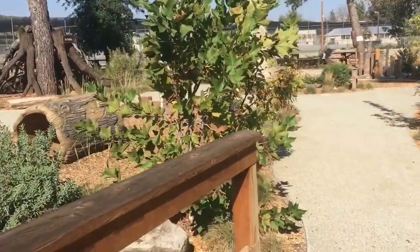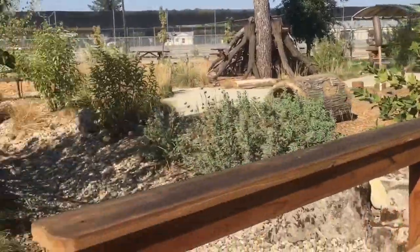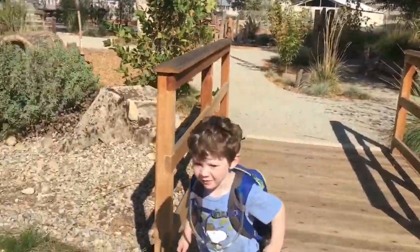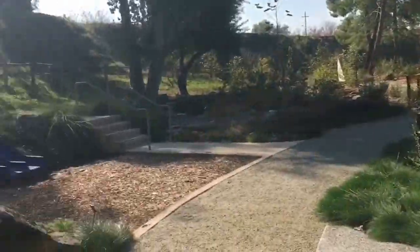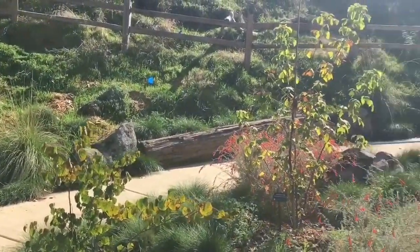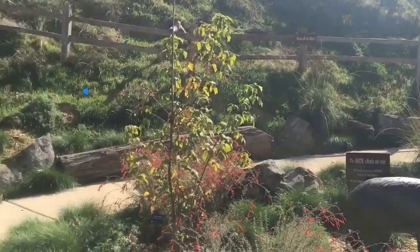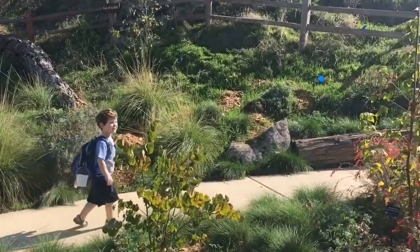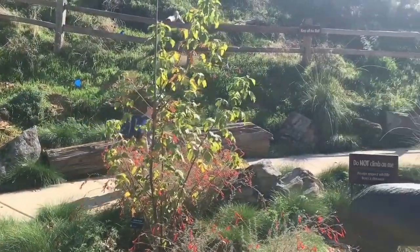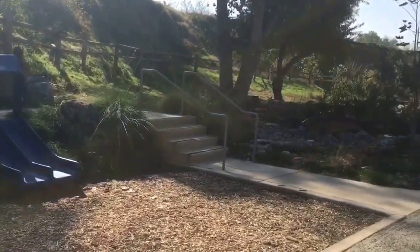There's a new playground. Come over here, look at this. Look, a slide. There are slides. A bear. Don't climb on the bear, okay? Always respect wildlife from a distance, it says. It's just fake, but it asks you not to climb on it, so we obey the rules, okay? Look, slide.